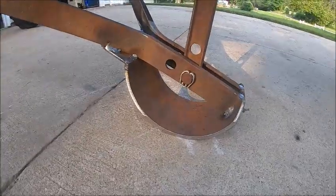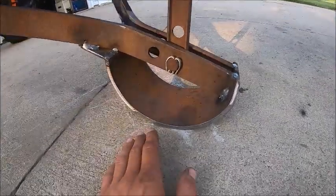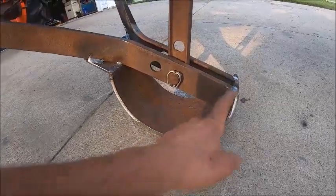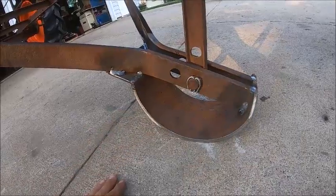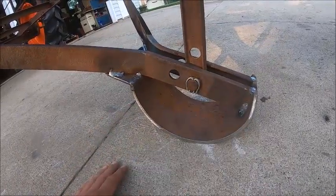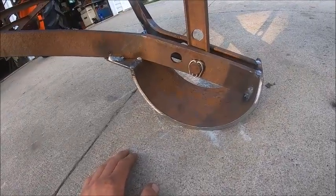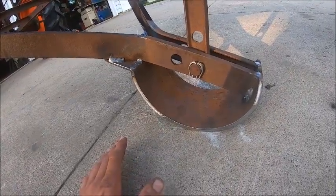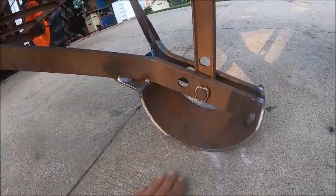Just ended up with a piece of 9-inch. We had a piece of 9-inch pipe. 10 would have been better. But that's basically what the original one would have looked like, except the original one was a formed piece of steel that was probably only 10 gauge. It looks like sheet metal in the picture. Some heavy sheet metal, but this is a lot heavier.